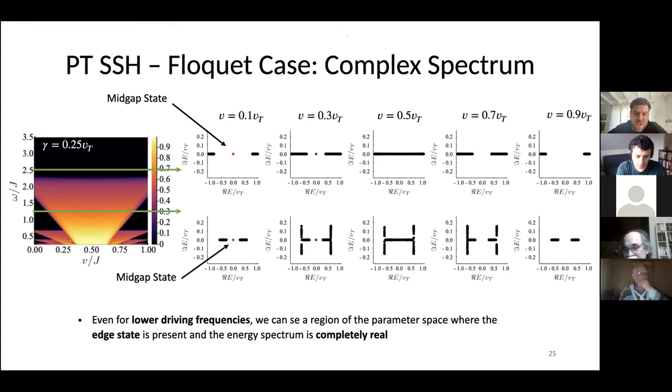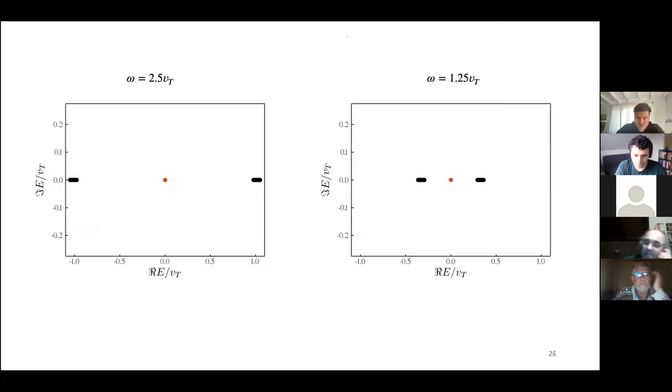So you have actually a portion of these pictures where you have all real eigenvalues below the high driving frequency limit and a mid-gap state. And that situation doesn't remain as long as it does in the high driving frequency case, because you do enter the PT broken phase, but the mid-gap state remains the whole time until V equals W, and then it's removed.